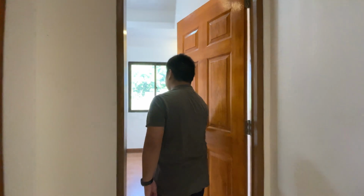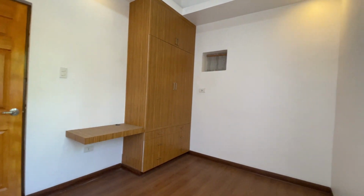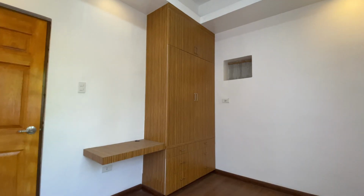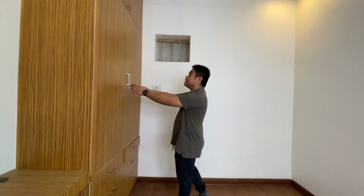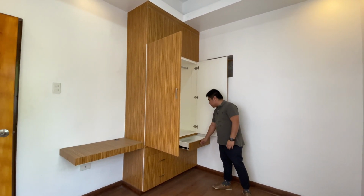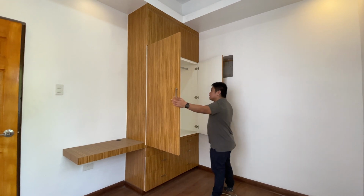This is a bedroom. This is intended for the seniors kasi this is a bedroom on the ground floor or on the first floor. And of course, we have a lot of windows for more natural light and air circulation kung gusto nyo buksan. And we have a built-in cabinet here, a very massive built-in cabinet. Yan. So, pwede natin buksan to see what's inside. And we have your drawers if you want to put siguro yung ating mga underwears and clothes dito, and then other things sa taas.